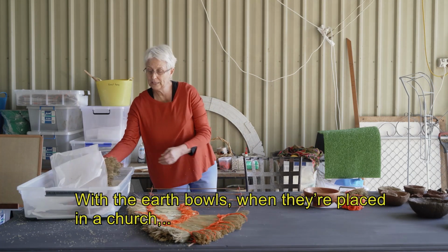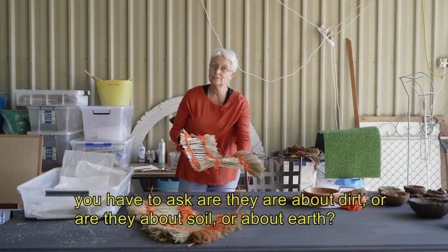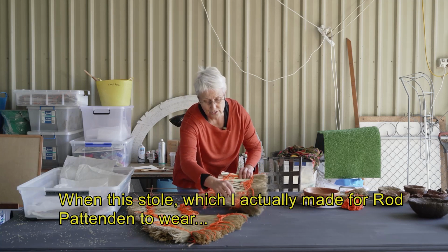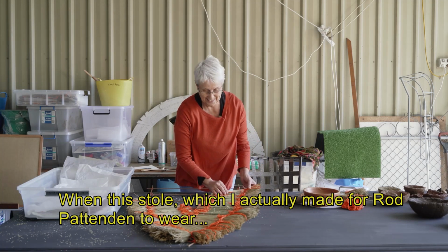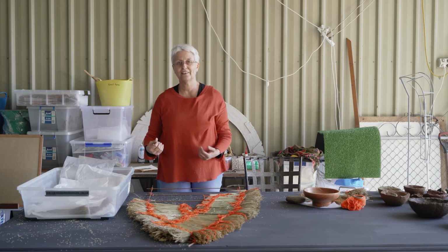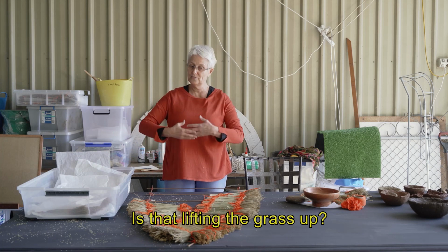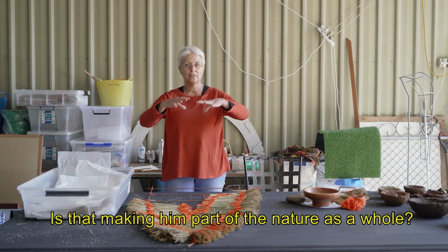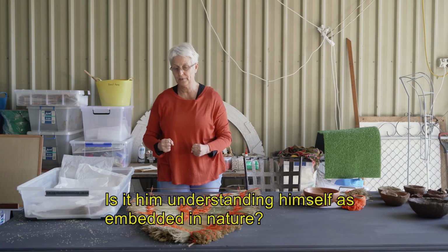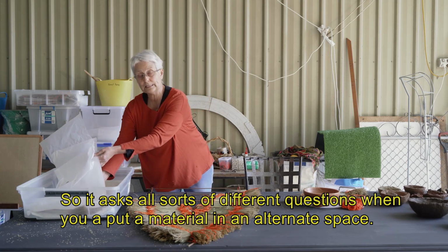With the earth bowls, when they're placed in a church, you have to ask, are they about dirt, or are they about soil, or about earth? When this stole, which I actually made for Rod Pattenden to wear, well, that was the idea. If he's wearing grass, if a minister is wearing grass around his shoulders, what does that signify? Is that lifting the grass up? Is that making him part of the nature as a whole? Is it him understanding himself as embedded in nature? So it asks all sorts of different questions when you put a material in an alternate space.